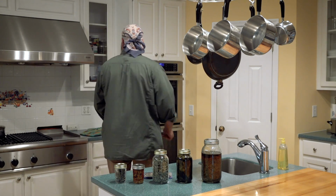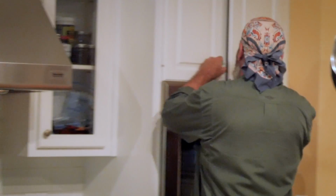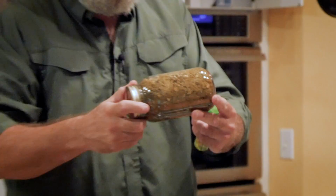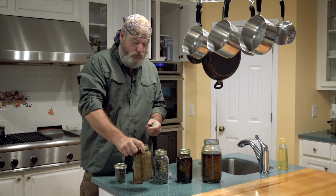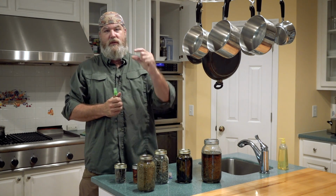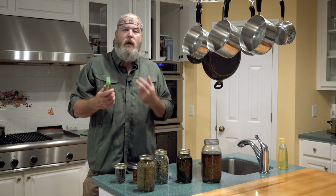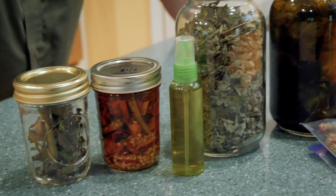Another one is usnea, and I've got it in a spray, and you can see what it looks like in the jar. That's a lot of usnea for this part of the world. Now in the Northwest, it's huge and hanging, and here it's about that big, so you really have to go out and find it. It's a little more labor intensive. And it's good for strep, so putting it in a spray bottle where you can project it to the back of the throat is really good, especially if you have school-age children.